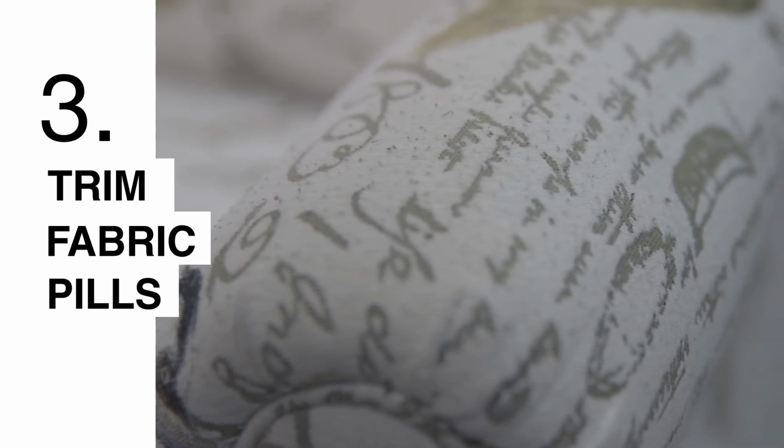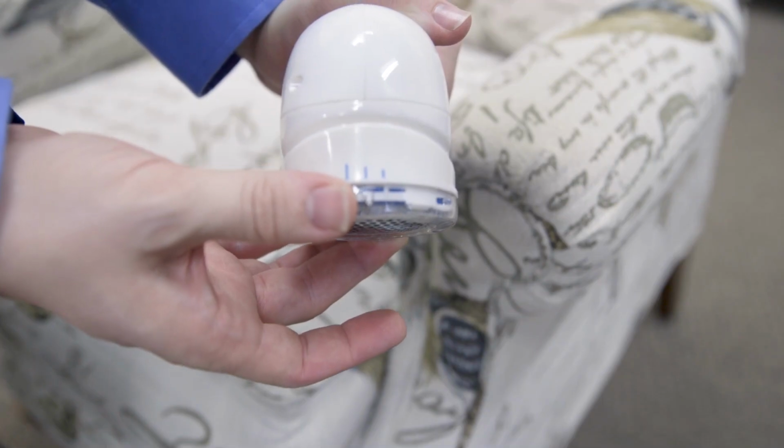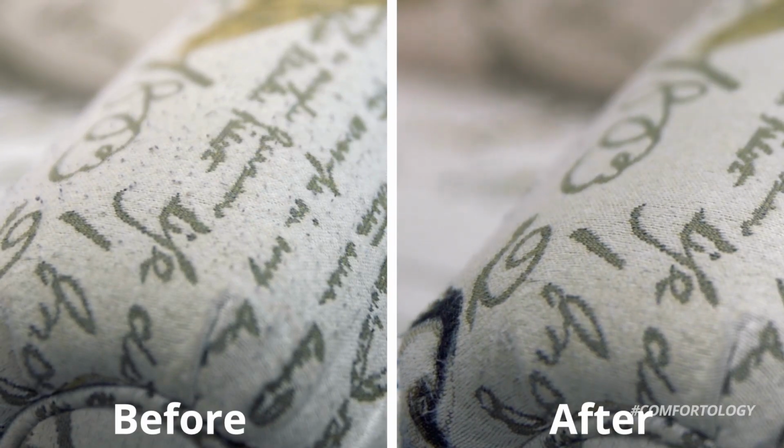You know how your favorite sweater can sometimes get little balls of fuzz that build up over time? Well, your upholstery can too. But an easy way to fight this is with the Conair Fabric Defuzzer. What it does is it safely and effectively removes the loose strands of fibers from the top layer of your upholstery to keep it looking brand new.